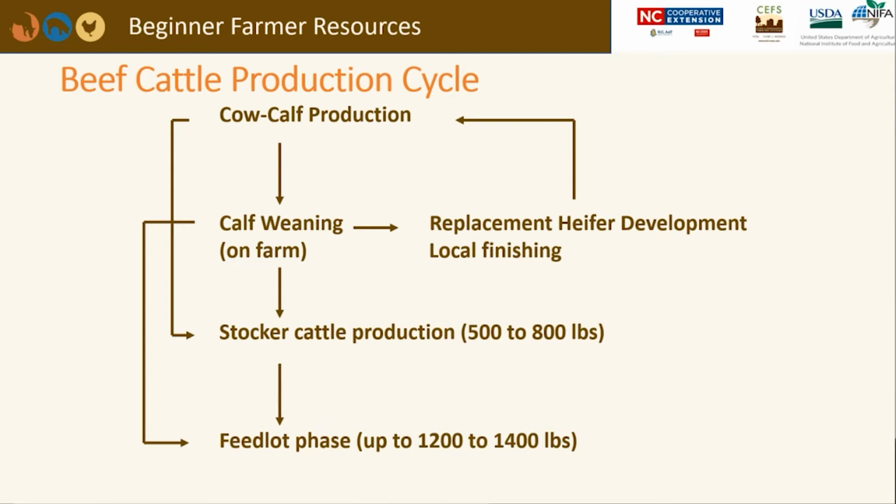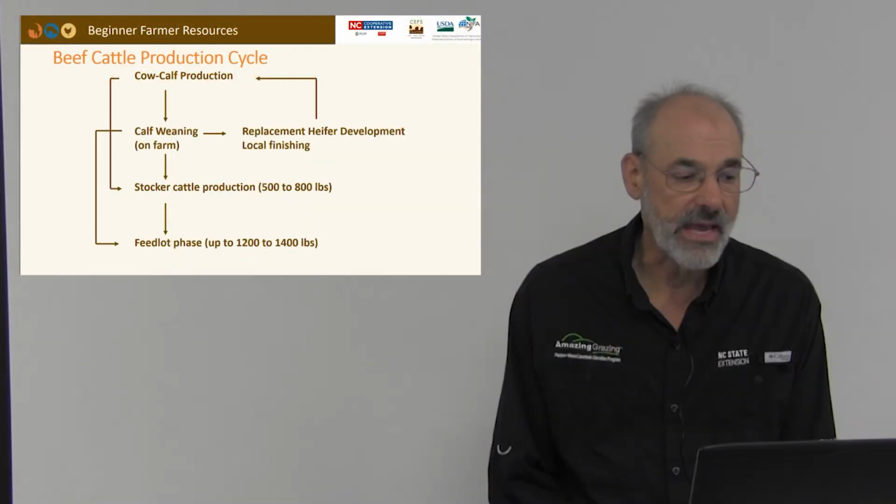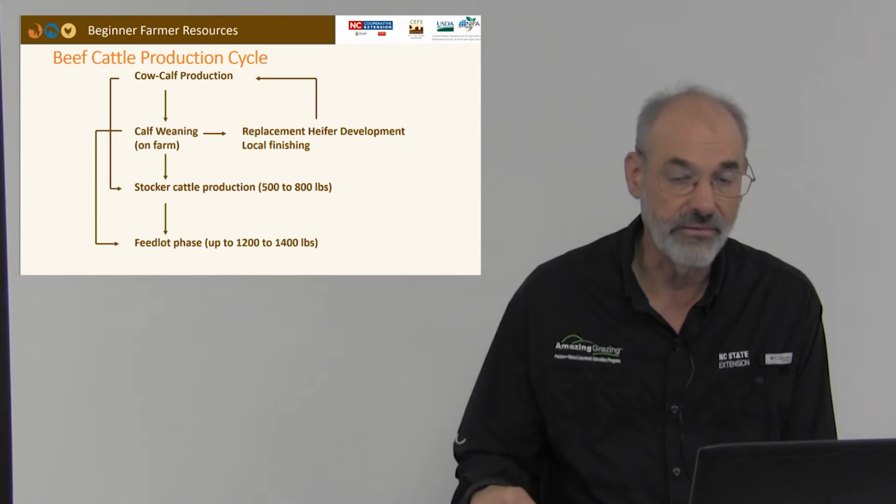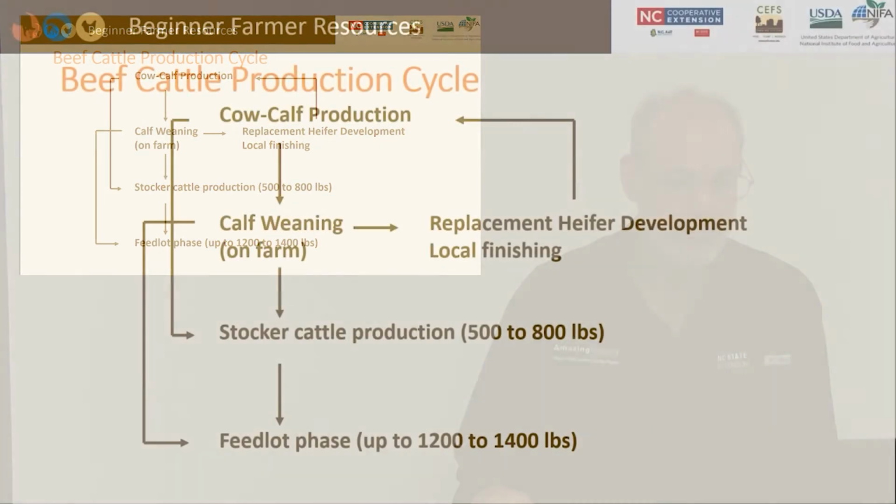Also, if you notice, there are two different ways of entering the feedlot. Sometimes these are stocker cattle that have gone through that growth phase from 500 to 800 pounds on a forage or byproduct-based diet, and then they enter the feedlot where they're fed high-grain diets. Or in many cases now, where they are weaned on the farm of origin, we call this preconditioning. Those calves are then sent directly to the feedlot and bypass the stocker part of the industry. So a lot of different ways animals can flow on this. But again, I'm trying to help you get a basic understanding of how animals move within these systems.